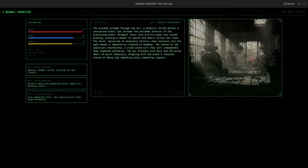The grenade screams through the air, a metallic shriek, before a concussive blast rips through the corroded interior of the processing plant. Shrapnel tears into brittle pipes and rusted plating, sending a shower of sparks and debris across the floor. The faint, dying hum of machinery falters, then recovers, but the path ahead is momentarily cleared of shadows.